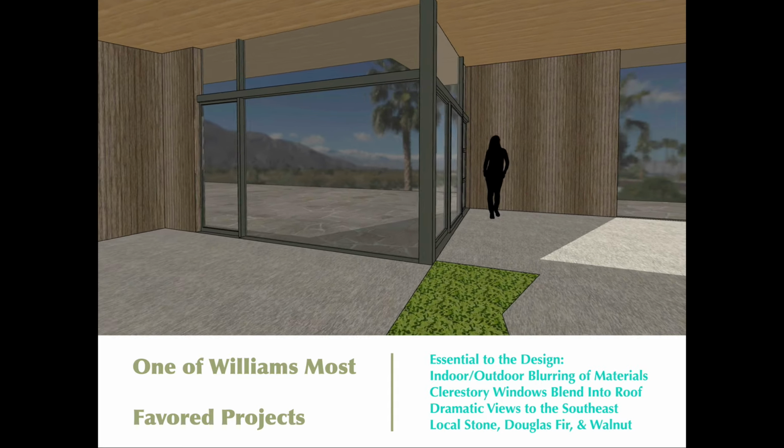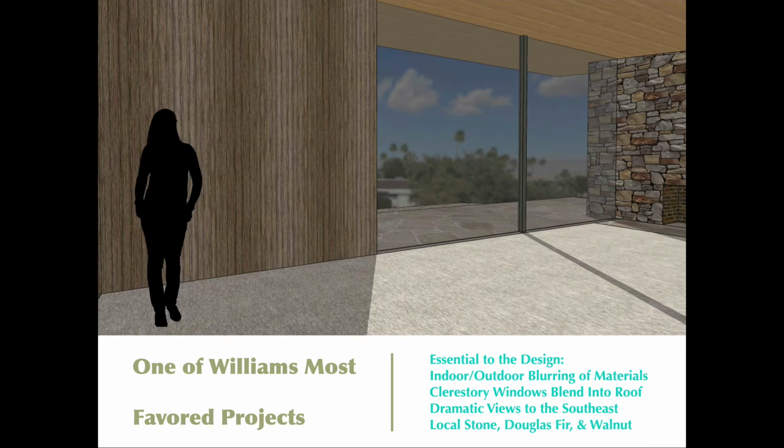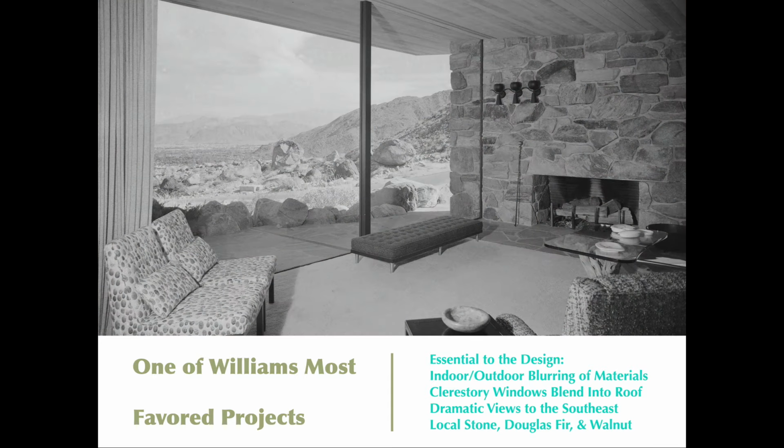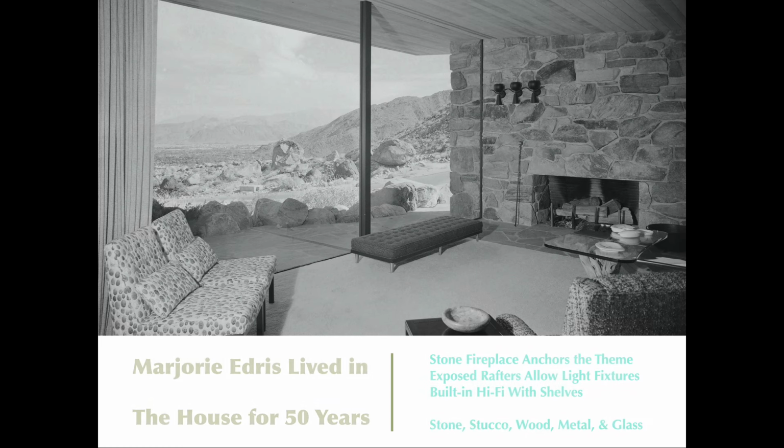And we enter this marvelous living room space with these giant picture windows that face to the southeast. You can see those large boulders. This house is not far from the Neutra residence in Northwest Palm Springs as well. You can see this large fireplace with the stone hearth coming right through that glass in front of the fireplace.